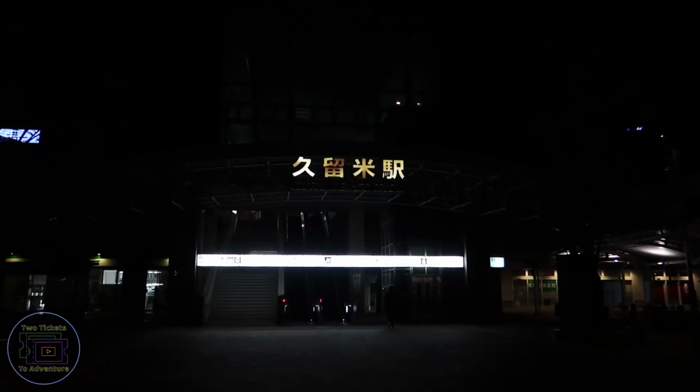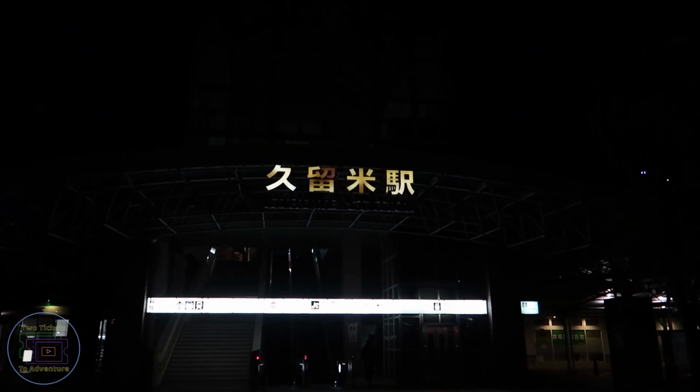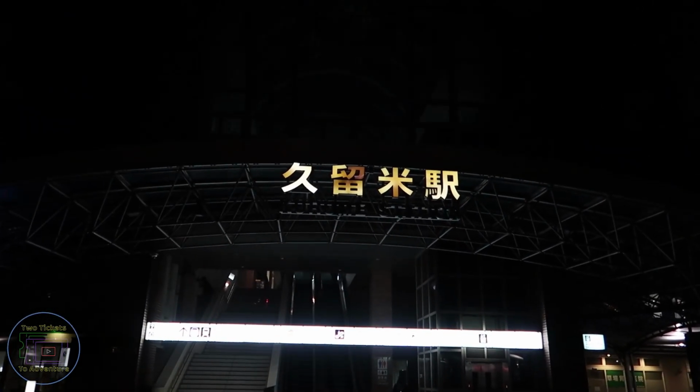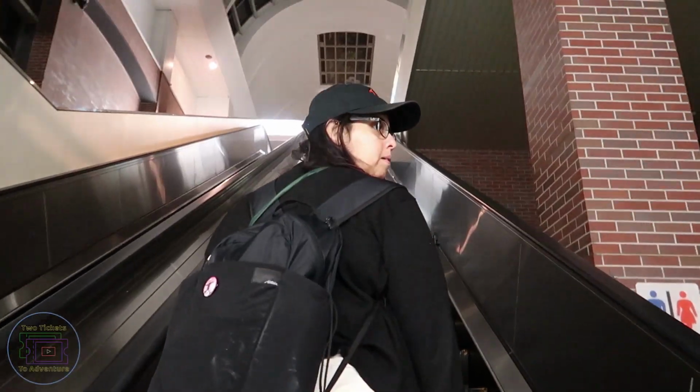Really like that. But we are early, and it looks like you can just go into the train stations here. So let's go into Kurume Station and prep for our ride to Amagase Onsen this morning.